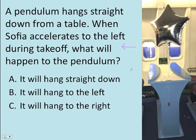We're sitting on the runway, the plane is going to accelerate toward the left, and what is first going to happen to the pendulum that you can see hanging here from the table? Is it going to keep hanging straight down? Is it going to hang off to the left? Or is it going to hang off to the right while we're taking off? Come up with your prediction, and then we'll check it out by seeing the video of the experiment.